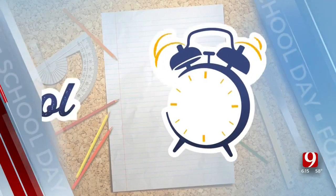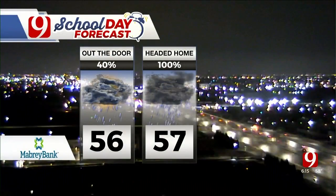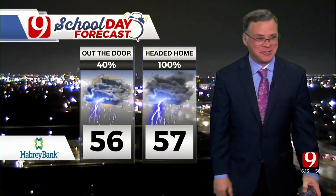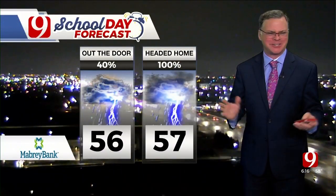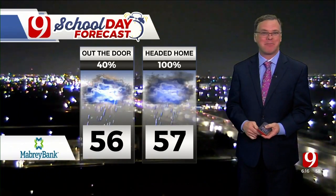With that school day forecast, Jed, it does start to feel like springtime. Everything's blooming. Beautiful out there. You know, believe it or not, we'll be in the 90s here, I'm sure, sooner than later. I know we're not excited about that. We want to keep these milder temperatures going, but summertime air is going to happen down the road.